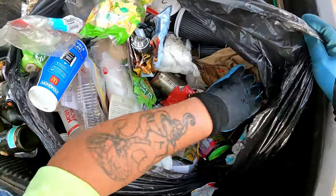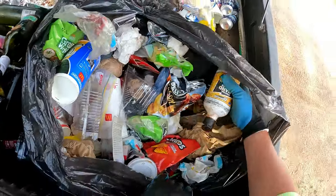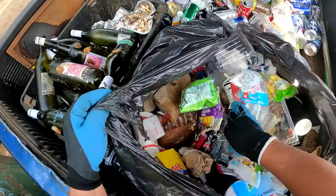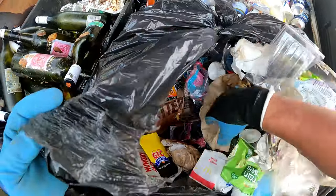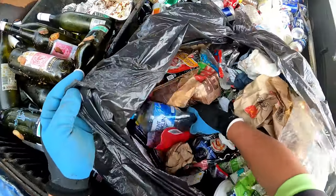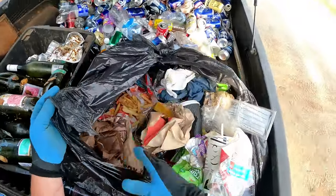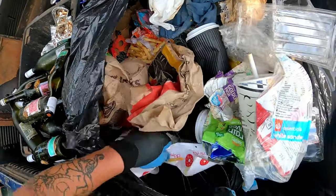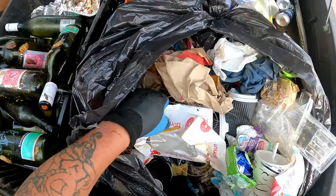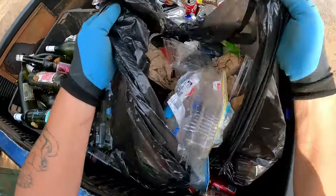Looking like it in here. Looking pretty sad. Big one down there. I reckon the big one should be more like 15 cents because of the size that they take up. It's just unreal. Anyway, that's that bag.